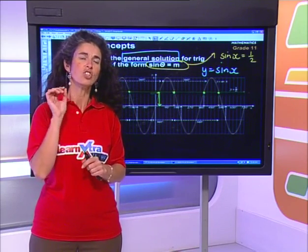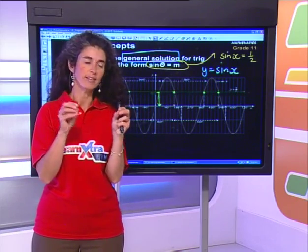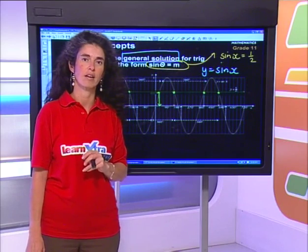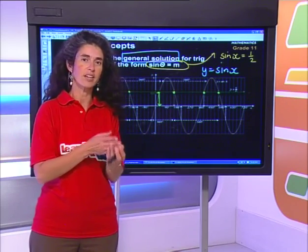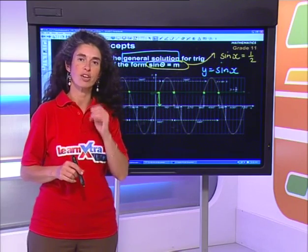So the word general solution asks us to find a formula that would actually be able to give us all the green angles, because there's not only one angle that gives us sine x equals a half. We've got one angle is 30 degrees. What is another angle that we could use to give us the ratio of a half?